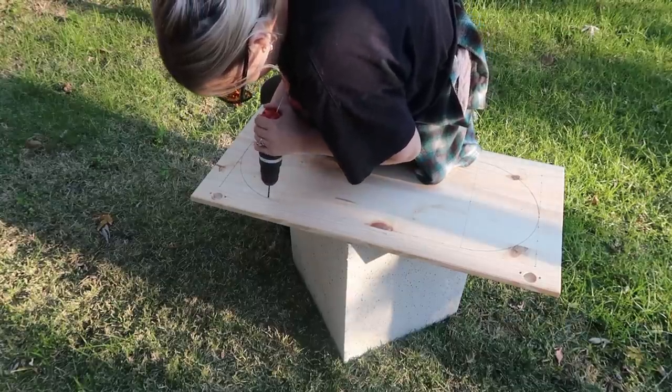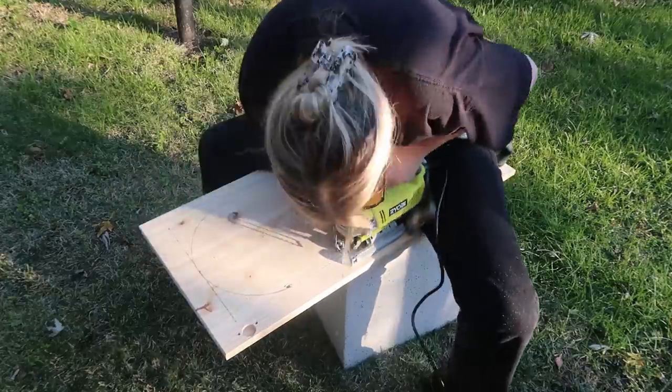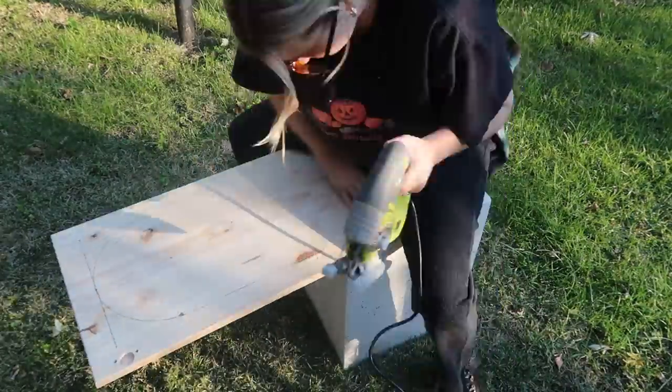So circular saw did not work. So my plan B is to drill a hole on the side of the arch now where I can insert my jigsaw to cut out the inlay.